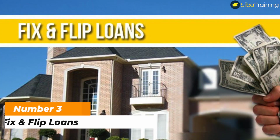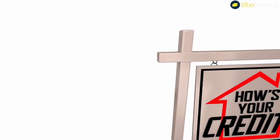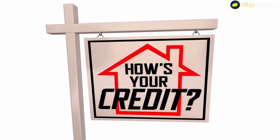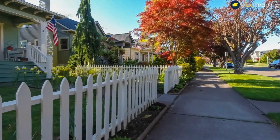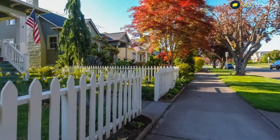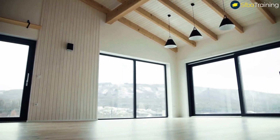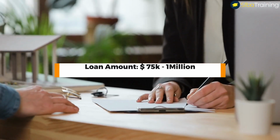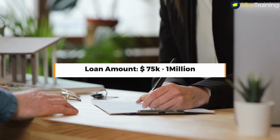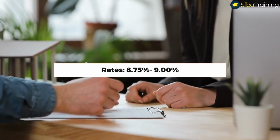The number 3 option is the fix and flip loan for people with average credit score, which is designed for fix and flip investors who are looking for a short-term, interest-only loan to acquire and improve a property. Unlike the first 2 options, this one will be based on the value of the property, and you'll be required to put down 20 to 25% of the loan amount. Loan amount, $75K to $1 million. Term, 1 year interest only. Credit score requirement, 650. Rates, 8.75 to 9%.